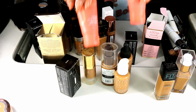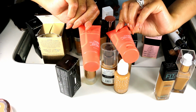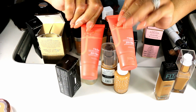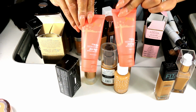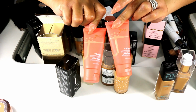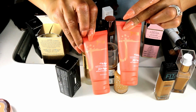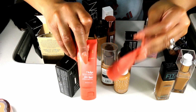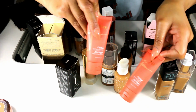Oh, this makes me sad, guys. This Juvia's Place foundation, the I Am Magic foundation. So I love the coverage. I love the way that it looks. It's super pretty. Neither one of these are my shade. So that's the first reason why I'm going to get rid of these. I have mine in the shade Casablanca, and then this one is in the shade Nairobi.